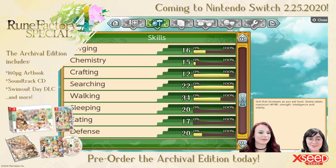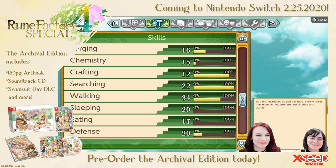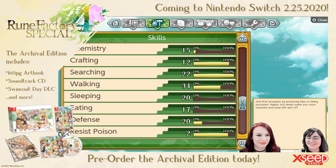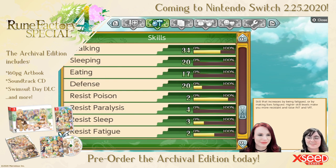If I leveled up every time I walked, slept, or ate, I would feel so much more powerful. Unfortunately, that doesn't happen in real life. So you're just going to have to do that in Rune Factory. That's why we play Rune Factory, so we can level up our sleeping skills.